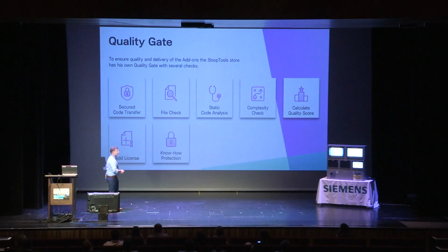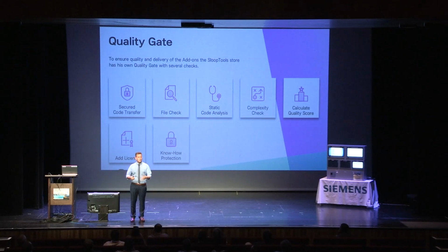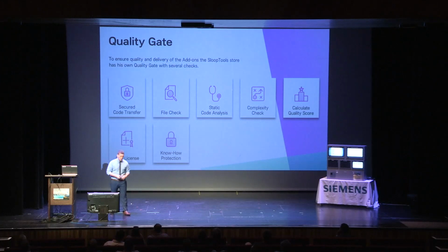The quality gate, thanks to Frank, I'm totally with him. Quality of the code is one of the biggest topics in our business. Therefore, we built our own quality gate, our own quality mechanism online, for the upload of any add-on. So if you have a cool functionality for your add-on, you transfer your code in a secure way to our server. We start one of our cloud servers where it runs the quality gate. We check your files, whether all the files are fine and there is nothing bad inside.